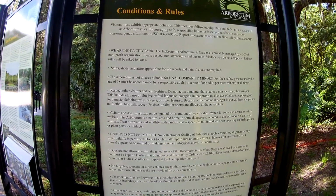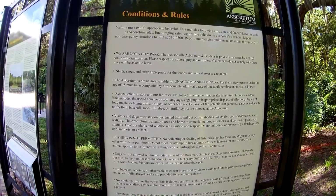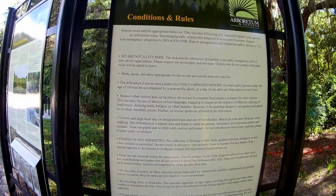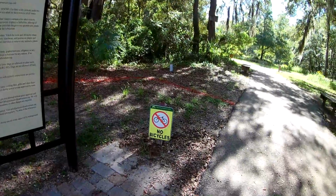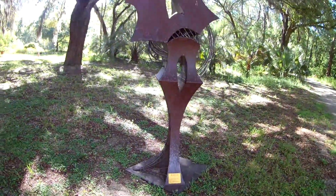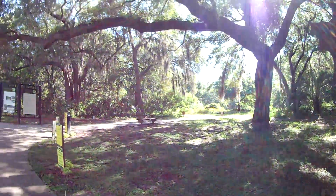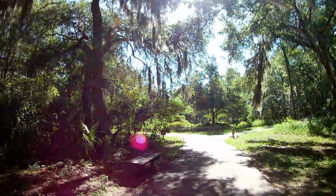The Jacksonville Arboretum and Gardens is privately managed by a 501c3 nonprofit organization. It's like no bicycles, hiking only. Some type of modern art. Let's take the Lake Loop.